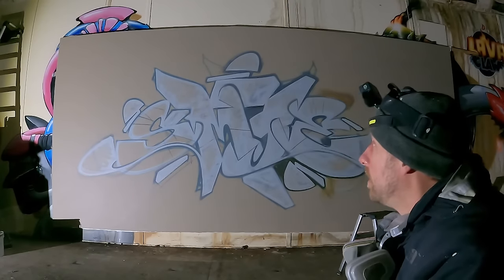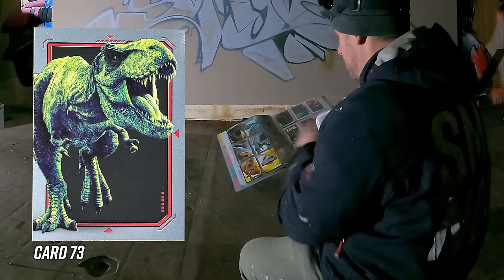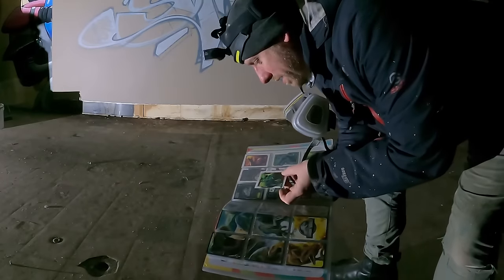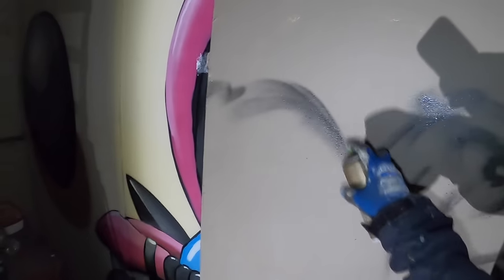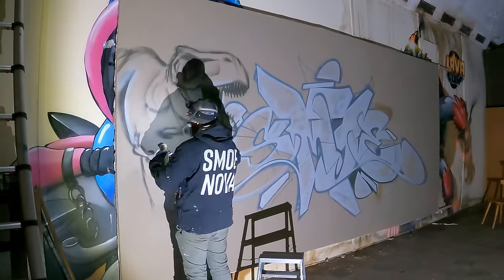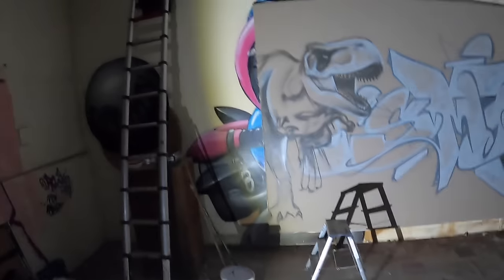Now, because I know that a lot of people out there want to see some dinosaurs right now, the first dinosaur that I want to sketch is the green one. Made this one. So cool. From card number 73, I want to paint this super aggressive T-Rex. I like that.